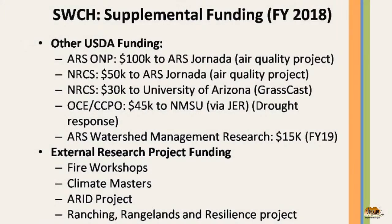We also have a fellow, and our fellow, Julian, is funded by interagency agreements. Four different agencies put money each year into that funding. We're working on a dust mitigation project, an air quality project with Dr. Dubois, who's the New Mexico State climatologist, who most of you know, he's here.